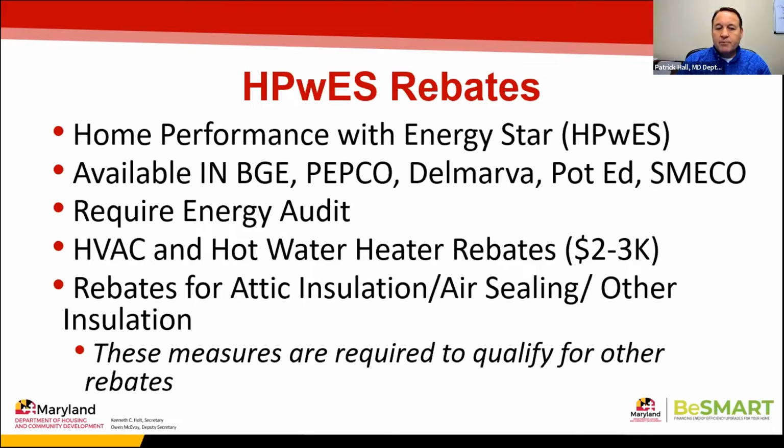So this is a really great program. I really want to make sure that people understand these. Right now, these are the only rebate programs available in the state of Maryland. The Inflation Reduction Act was just passed. It has 2 different rebate programs that will be stood up here soon in Maryland. When I say soon, I'm saying probably mid next year, because the Department of Energy is still working out their guidelines.